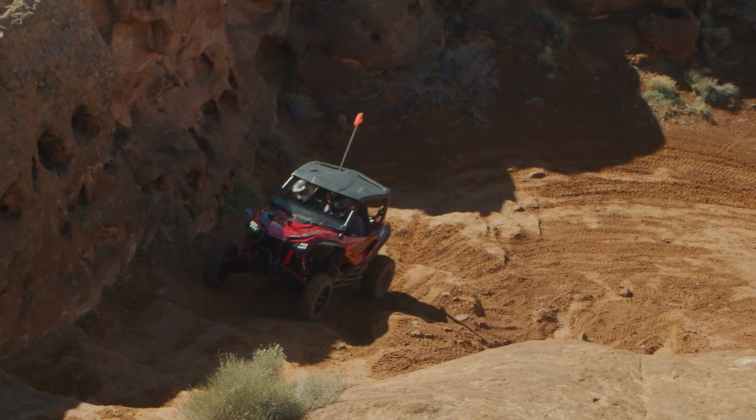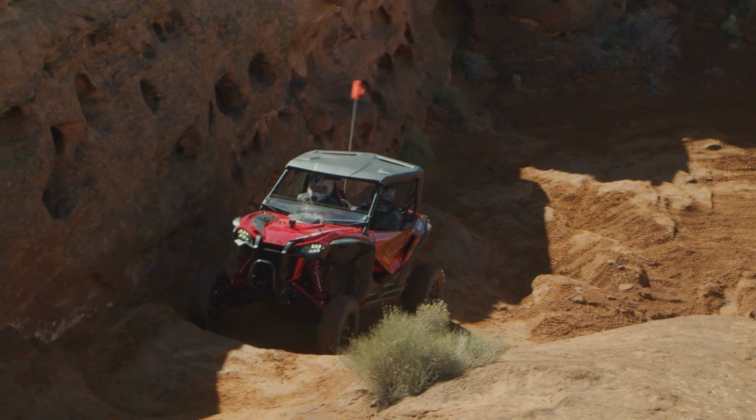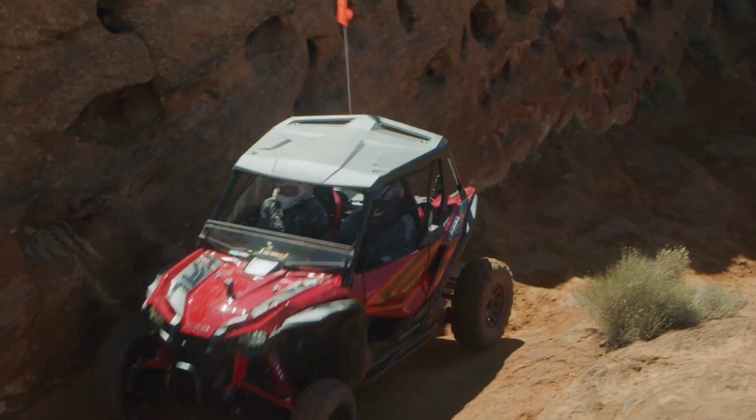When I'm going to go through some gnarly rock type crawl stuff, I'm going to put in low range, so I'm not beating up the clutch trying to clutch over rocks and stuff like that. Good driving, you're just not going to have a problem with the clutch. Got several thousand miles in these things now, no clutch issues at all.